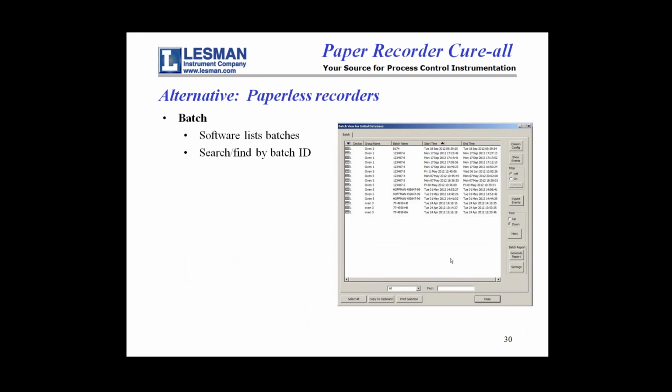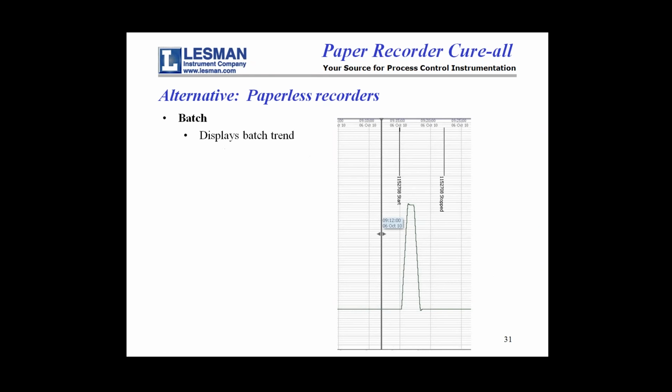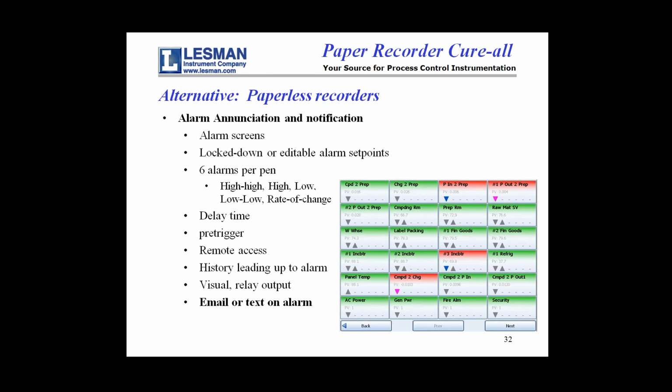The advantage of batch is that when you record data by batch, when you look at the batches in the software, you'll find a big list of batches, and then a whole bunch of buttons over here that allow you to search for a given batch by ID, so that you can very quickly find the batch in what is probably an archive of hundreds or thousands or tens of thousands of batches, find the one you're looking for, and pop it up. And when you get it, you'll see the actual data with the batch number up here and the notation start and stop, so that it's actually annotated on the chart for what the batch duration was.